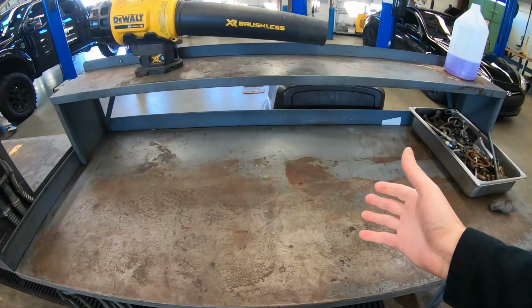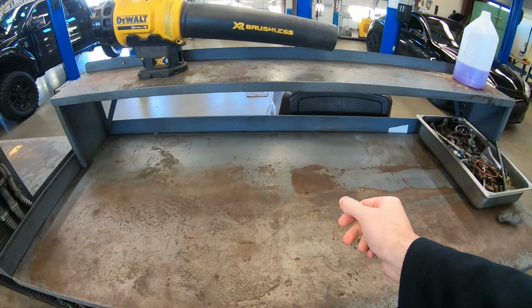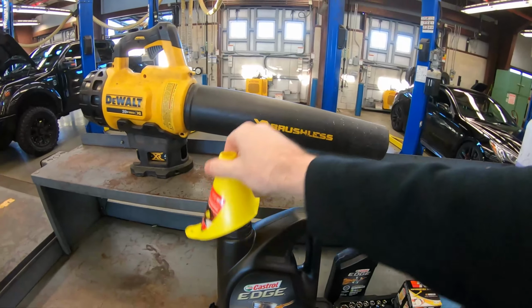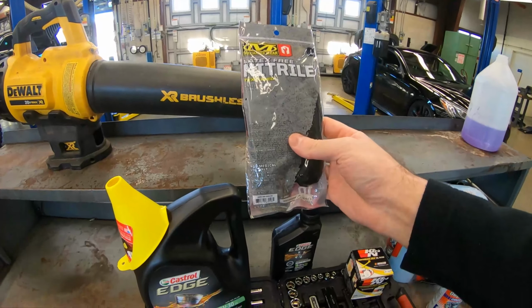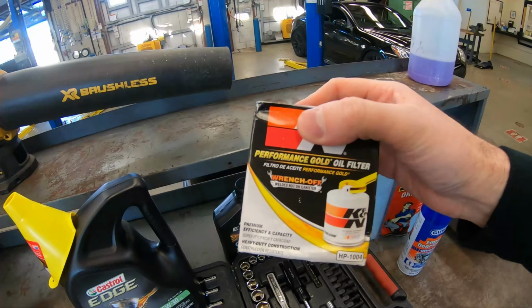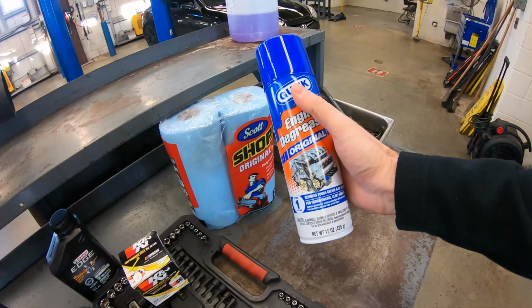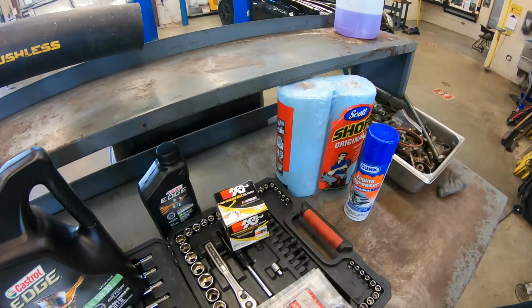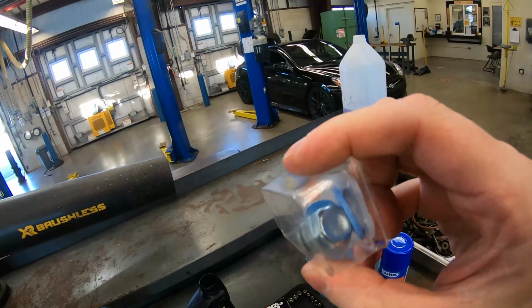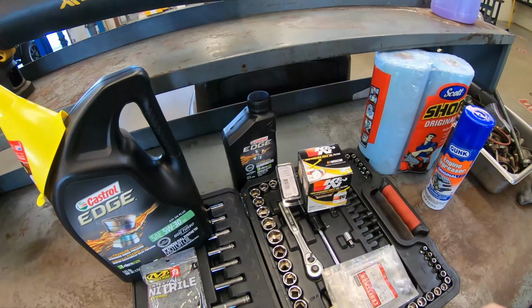So, the things you're gonna need for this are oil, gloves to protect yourself from oil, an oil filter, we opted for the K&N one because, you know, that adds horsepower. Some rags to clean up your mess. Some engine degreaser to get rid of the oil from pesky areas. A new oil drain plug bolt with a crush washer, you definitely need that. That's about it. Let's get started.